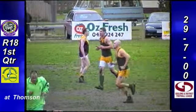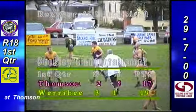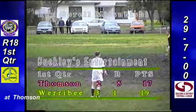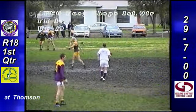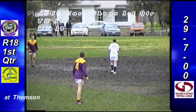2-5-17. They trail Werribee 3-1-19 on the Victory Trophy Centre scoreboard. 24 minutes into the first quarter. Yeah, that was an important goal for him, Trev. Thompson were working hard, and as I said before, you have to put scoreboard pressure on. That's a very handy goal. Right. It keeps it touch. They're only 2 points down now, and they're right in this game. Their work rate around the ground's fantastic.